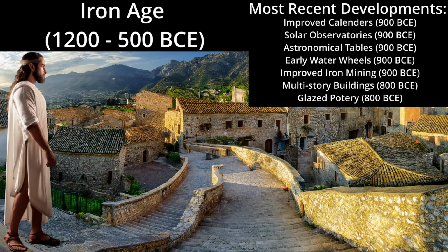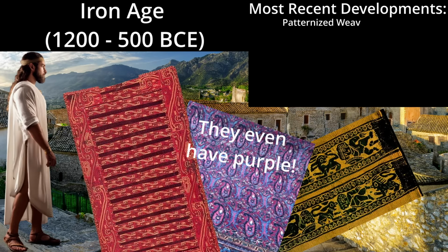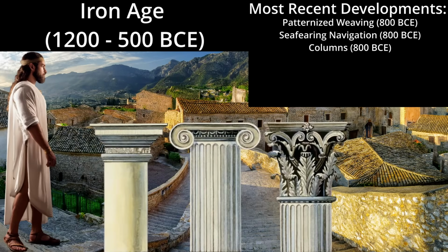Remember all the times I talked about improving weaving or looms? Well, it's actually starting to look pretty fancy now, with some really complex patterns. Seafaring navigation has become amazing as well. I mean, that's literally the main thing the Phoenicians were known for. Columns were invented around this time as well, so you know the Greeks are just around the corner.